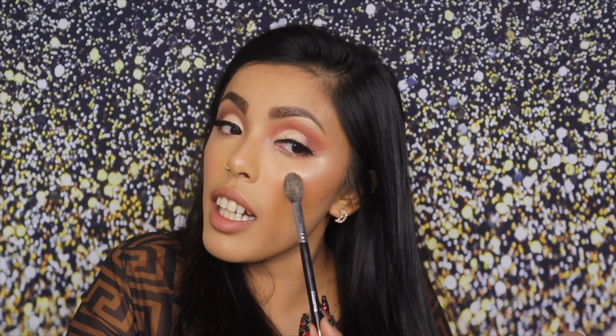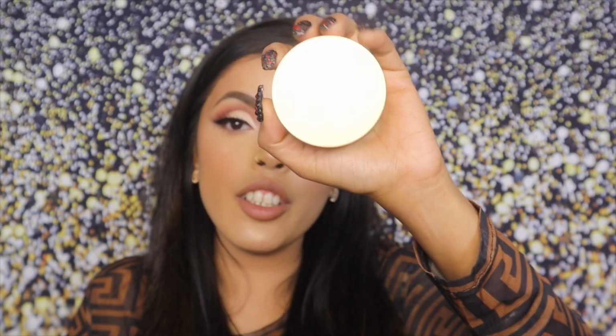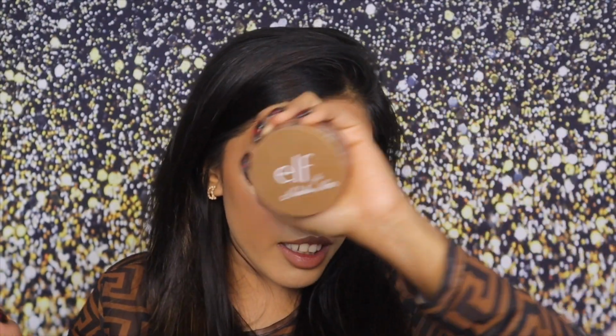If you guys watch my videos, I am a highlighter junkie, because I can never get enough of highlighters. I can go over and over and over with it. I love a good glowy face. So this highlighter is everything. I am going to use this highlighter every day, I think. Yeah, this is a good highlighter.